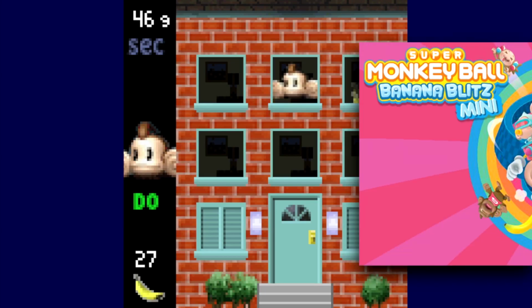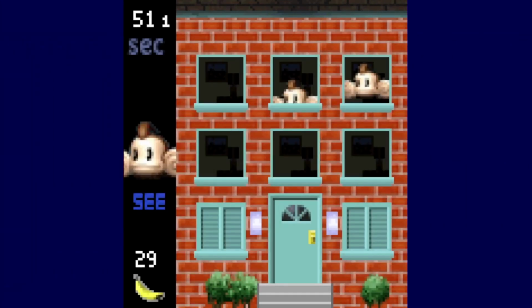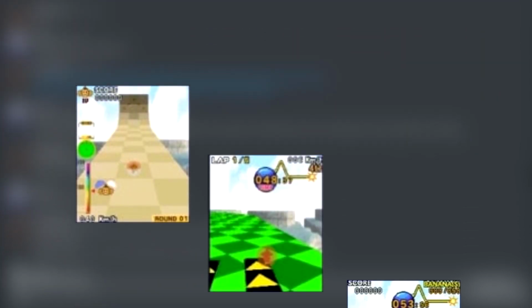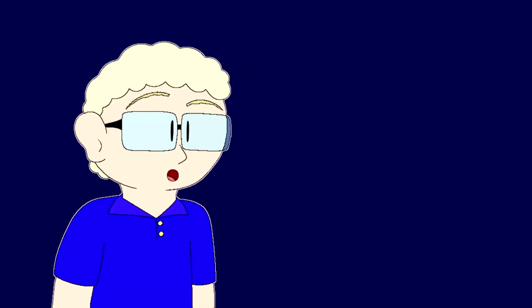They found info about the Banana Blitz Flash game, more info on Monkey Ball J-Phone, and a lot more interesting stuff too. That 3-month period was full of discoveries. I even found some screenshots of Monkey Ball J-Phone, which looked very similar to N-Gage. But would you believe me if I said that wasn't all we found during this period?